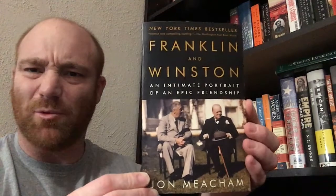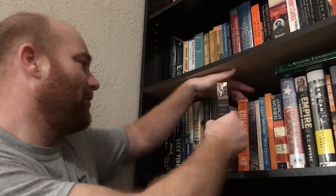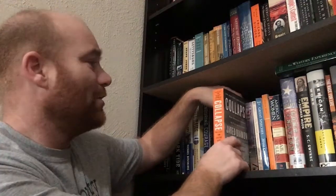Okay, here's one by John Meacham, another pretty famous historian for the presidency. Franklin and Winston, an intimate portrait of an epic friendship. And this was a brand new copy. Can't remember where I got this one, but it's in really good shape. Based all around Franklin Roosevelt and Winston Churchill. And of course, that friendship allowed the Allies to win World War II. That was a key friendship.